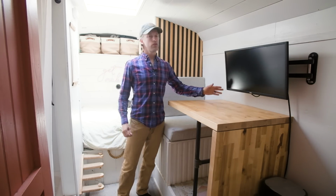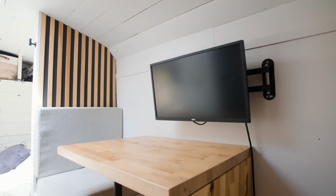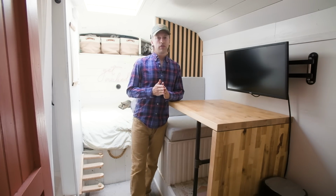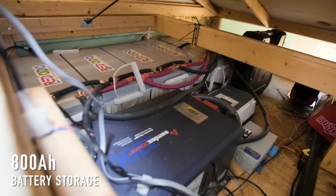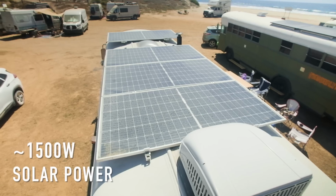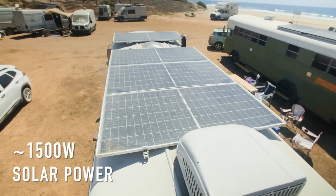I'm able to use the dual screen setup if I need to. And I don't really have to worry about any power usage issues because we have 800 amp hours lithium ion batteries, and we charge that with nearly 1,500 watts of solar on the roof.